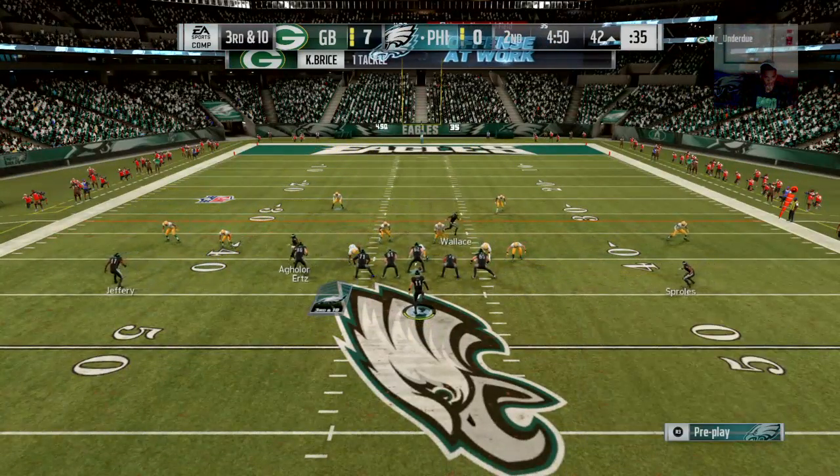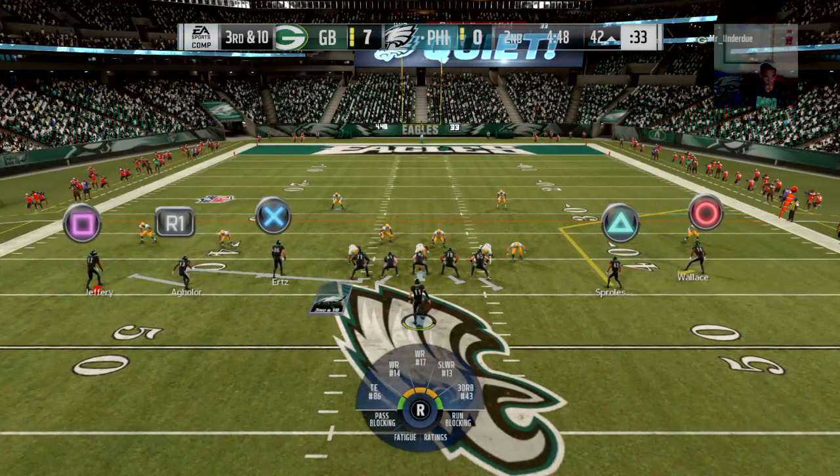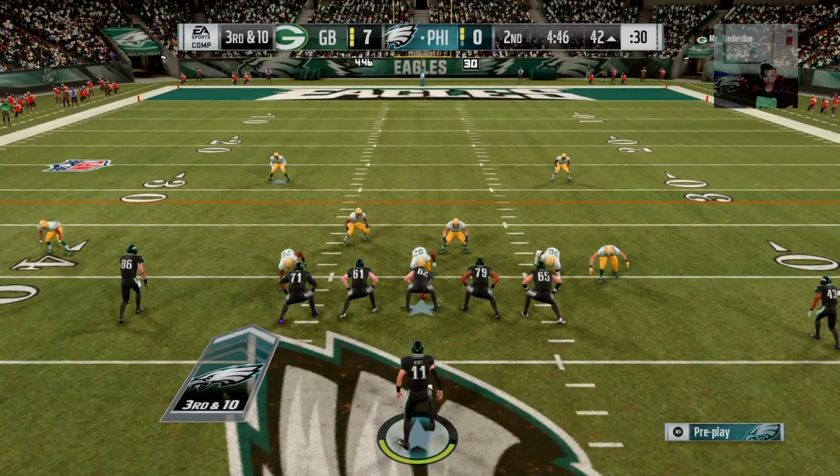And that's one of the reasons we like to blitz even on run downs. It confuses the blocking assignments. It doesn't allow those offensive linemen to get up to the 2nd level.